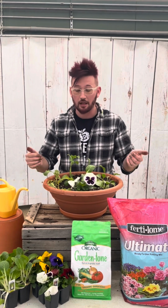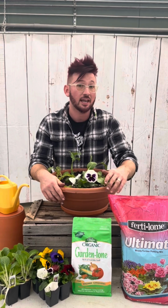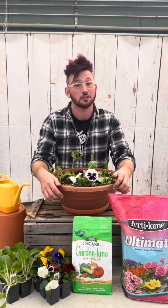And there you have it. You have your own spring salad bowl. If you are somebody who lives in an urban environment, this is a great way. Maybe you don't have access to your own garden in the ground or you don't have a raised bed. This is a great way to grow your own food this spring, and you can just keep enjoying it over and over again. Or maybe you're just bored and you can't actually work out in your garden yet. This is a great way to get started.